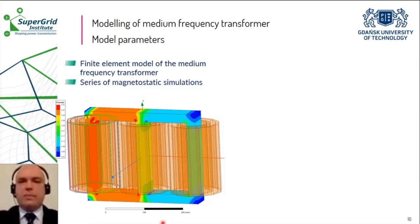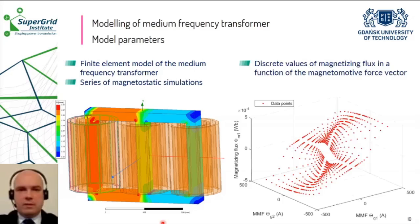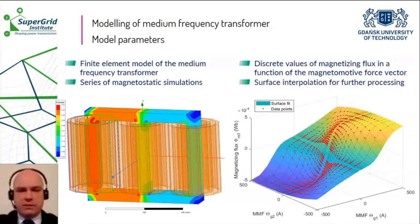I performed a series of magnetostatic simulations with different magnetomotive force excitations. These simulations provided me with discrete values of the magnetizing flux as a function of two magnetomotive forces, theta g1 and theta g2. The values of the magnetizing flux in the left column of the transformer are displayed in this three-dimensional plot. Furthermore, I proposed a surface interpolation to obtain an analytical function of the magnetizing flux. This allowed me to calculate the partial derivatives required in the equivalent circuit model. In this figure, we can observe the effect of the magnetic cross-saturation in the three-phase core-type transformer.